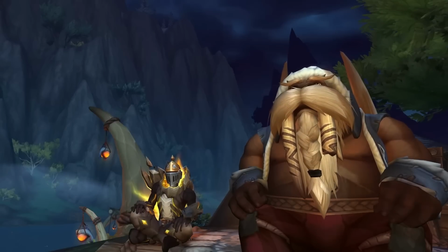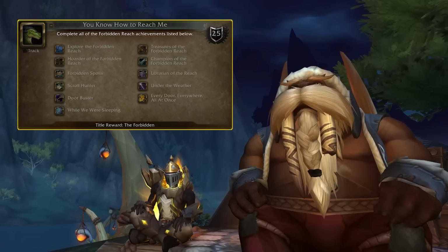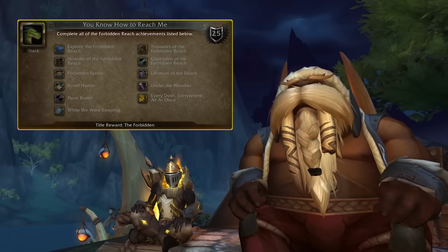Patch 10.07 is still trudging along, and unfortunately I was not able to do much coverage thanks to a days-long power and internet outage. It was great. But there's one non-spoiler thing I want to highlight, and it's this achievement: You Know How to Reach Me. It identifies the Forbidden Reach as bona fide zone content that'll have us coming back again and again for different things. The achievement also gives a new title, The Forbidden.